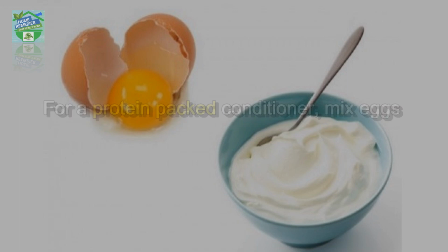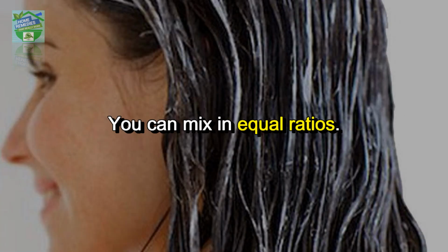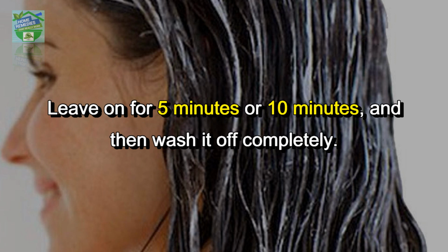Protein conditioner. For a protein-packed conditioner, mix eggs and yogurt and rub it into your scalp. You can mix in equal ratios. Leave on for 5 or 10 minutes and then wash it off completely.